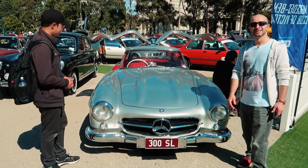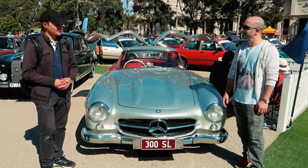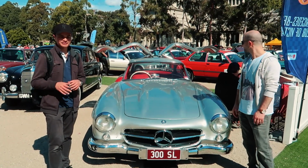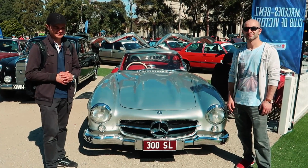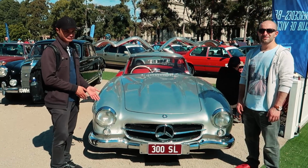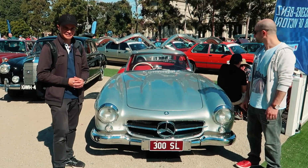So yeah, how about yourself? Yeah, definitely the standout was the Countach. Could not get enough of that car. The original Countach is absolutely stunning in that spec. So yeah, it's pretty cool. And again, finishing the sign-off in front of this absolutely gorgeous Mercedes 300 SL.